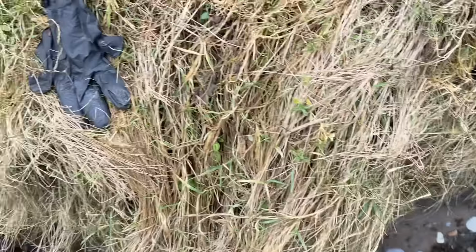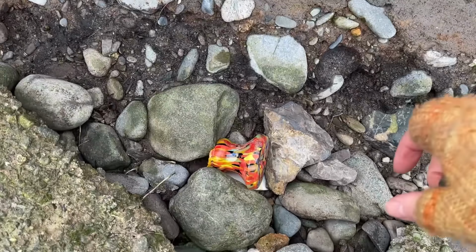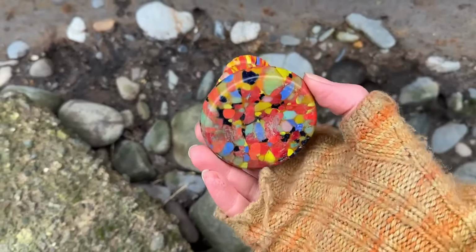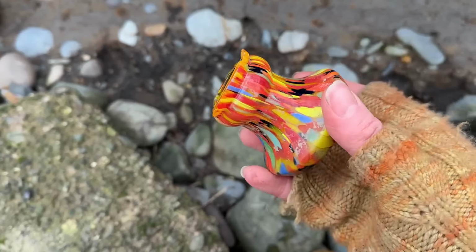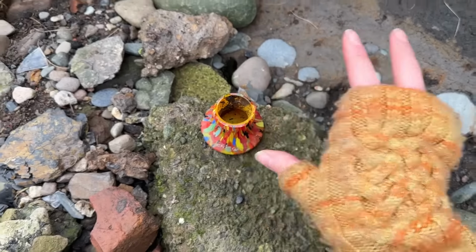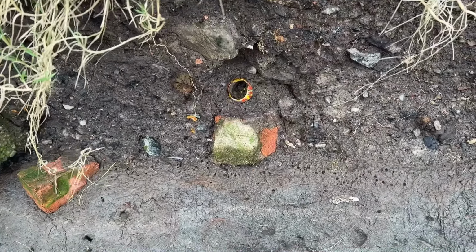And one of those horrible rubber gloves there. And there's some spatter glass down here. But Mum also pointed out that there's more of it in this bank. So, that is the base of a beautiful vase. Isn't that cool? I'll definitely take that. Collect up this glass because it's great for making things. But I'm gonna get my trowel out and see how much more is in this bank.